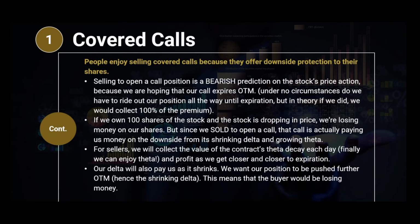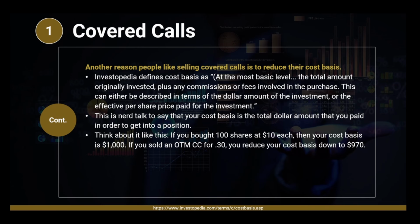Another reason that people really enjoy selling covered calls is because it does this thing called reducing your cost basis. For those of you who are newer to the game, your cost basis, I have the Investopedia definition up here, but it's really just nerd talk for how much you paid for it. What did you pay, plus any commissions and fees that you had to stack on top of it? If you paid $100 plus $5 in commissions and fees, your cost basis is $105.